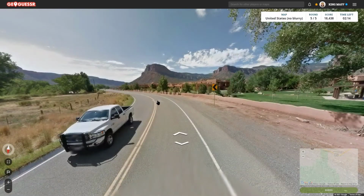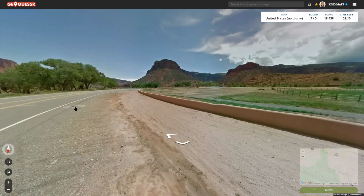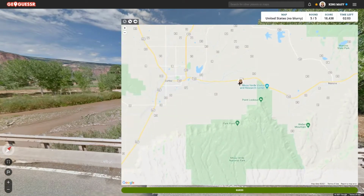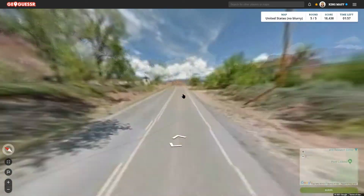We're going into the town. Going into the town. And this says John Brown Canyon. Never heard of it. Let's go the other way. East. We're going to teleport a little bit.